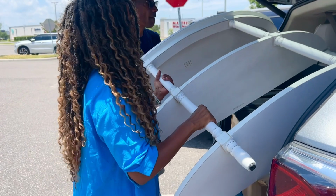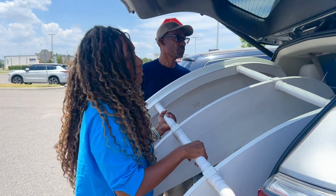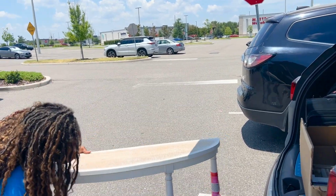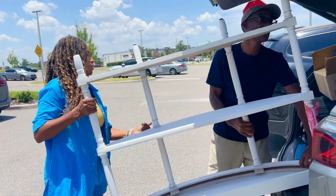I mean, I thought it was going to fit. You think you got a big old 7-seater SUV, it's gonna fit, but not when you got 6 people and a trunk full of stuff. But we did what we did. We made it work, and we finally got it in.